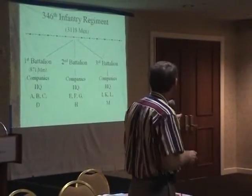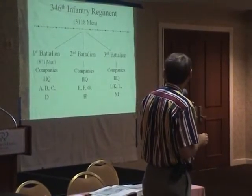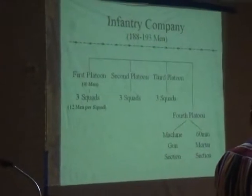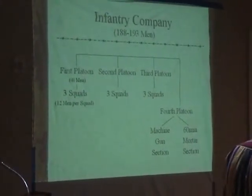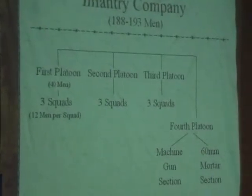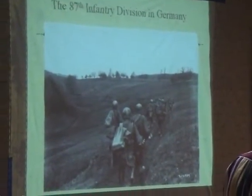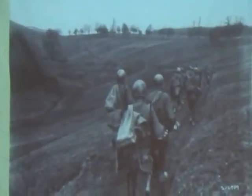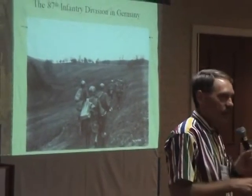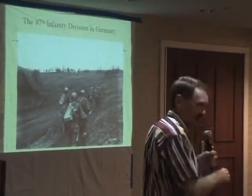A similar structure to the 345th, as Jim explained. The regiment divided into 3 battalions, each one of the battalions having 3 rifle companies and 1 heavy weapons company. And then within each one of the companies, 3 rifle platoons, each with 3 squads, and then a 4th platoon in the company, being the weapons platoon with the air-cooled 30 caliber machine guns and the 60 millimeter mortars. And this image that Jim used as well, as he said yesterday, if you count carefully with a magnifying glass, you've got 100 and a few guys in view. So this is basically a column company, and it's moving up to the Moselle River. To Koblenz. Moving up to Koblenz after the crossing at Moselle.